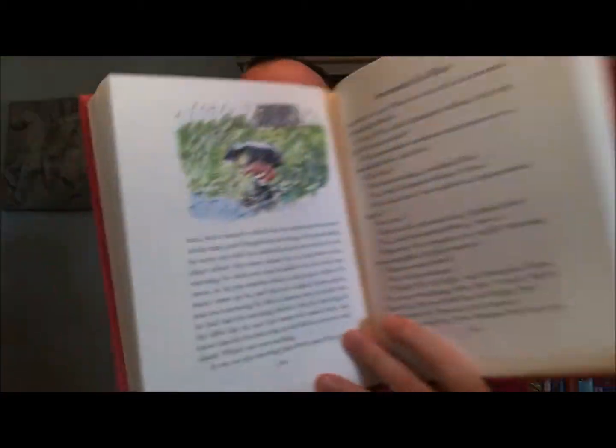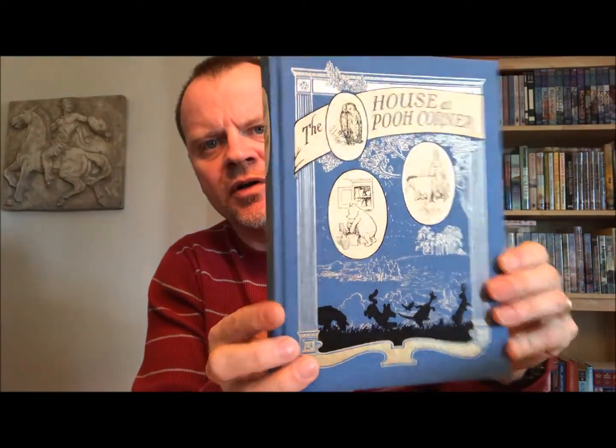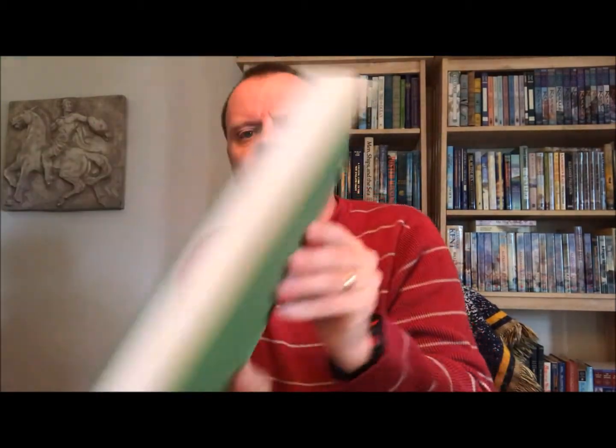It's a lovely volume. One of three. This is Winnie the Pooh. There's the house at Pooh Corner. I'll just pull it out and show it to you. Here's the house at Pooh Corner. And then the complete poems for Christopher Robin. So a nice Folio Society set.